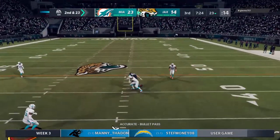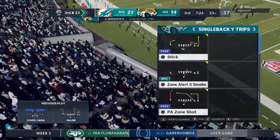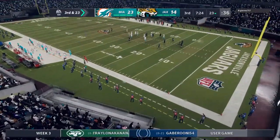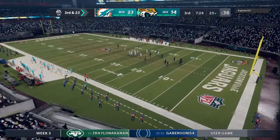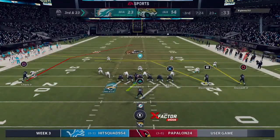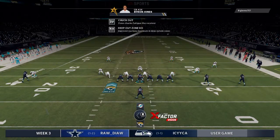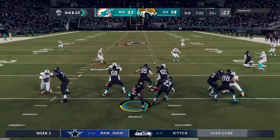Here's Minshew. Throwing over the middle, but it's incomplete. His big tight end, Tyler Eifert, the intended receiver. But now it's 3rd down. Certainly looked like someone was very confident in his ability to fit that one in. I would say he was overconfident because there wasn't a whole lot of separation there. Had that one covered pretty well downfield and knocked it away.